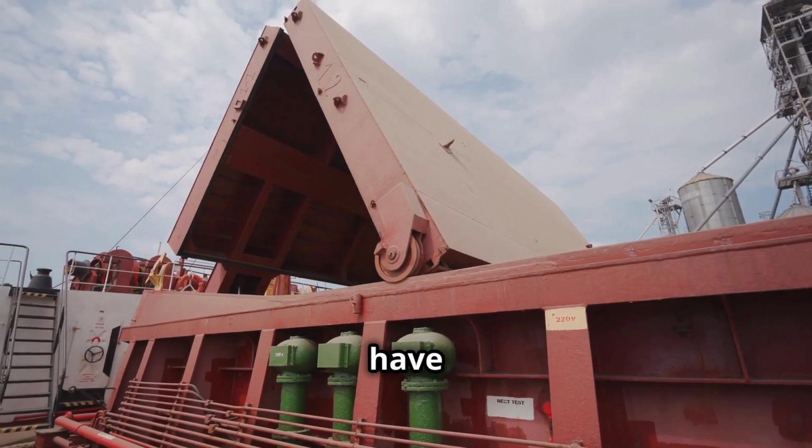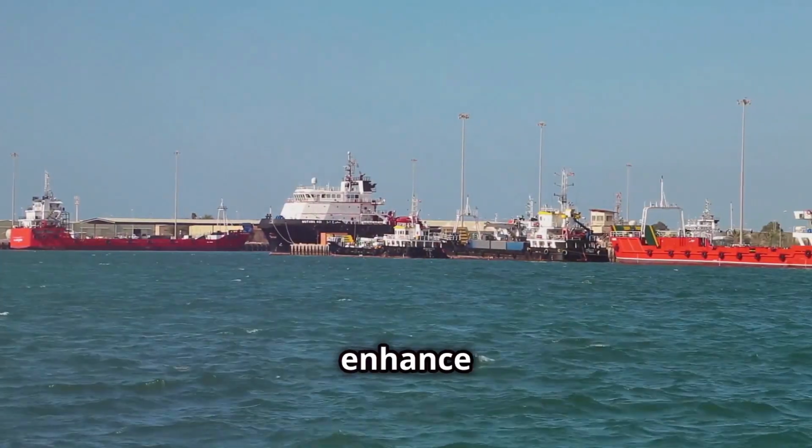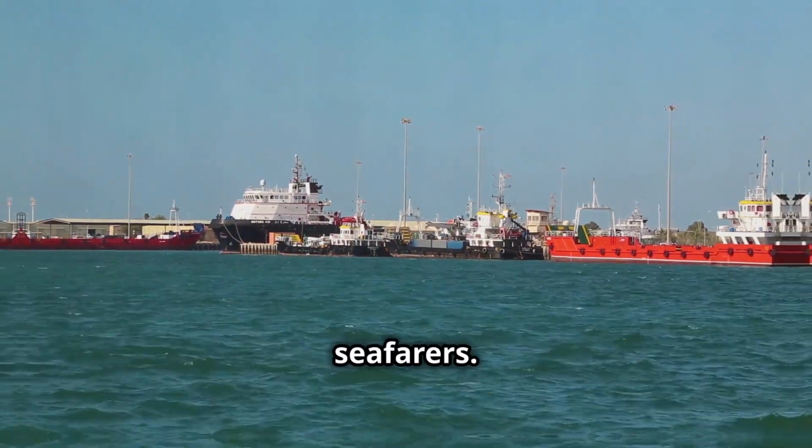Closed registries have more stringent requirements and evaluation processes. This can enhance the reputation and career prospects of seafarers.